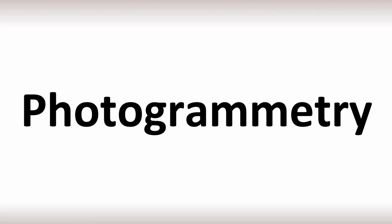Photogrammetry. Photogrammetry, stress on that third gra syllable. Both British and American English pronunciations are similar. Photogrammetry, and now you know.